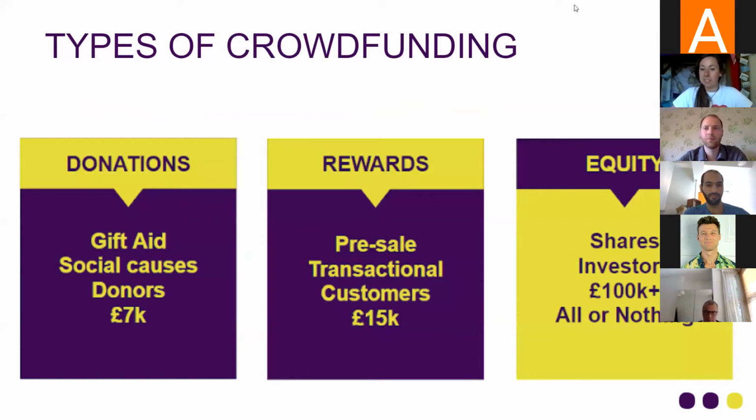You're getting customers. So maybe you have a new book that you want to sell, but instead of paying all the money to make that book and then going to sell it, you get all the money up front, and then you know how many copies you need to print, publish, and send out. Now, typically on a website such as Kickstarter, your average rewards campaign raises £15,000, which obviously isn't that much in the grand scheme of things. Our average rewards campaign raises about £45,000.